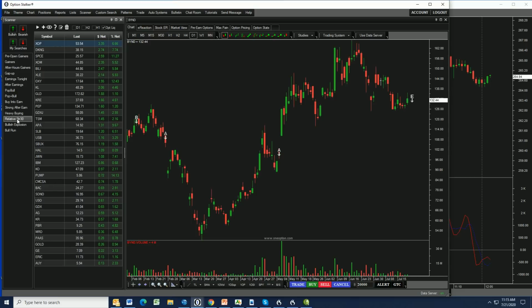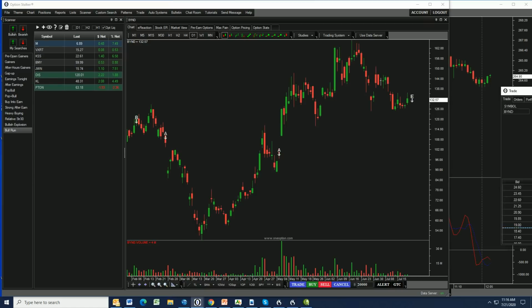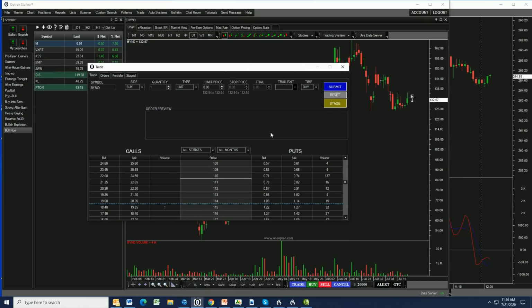Might have been on a relative strength 30 search, but in any case, it was just recently on one of the searches. And I do like this stock because you can see that horizontal breakout right there. We've touched that breakout a couple times, 1, 2, 3 times. And that support seems to be coming in down here around the 114 level. So I'm going to click on trade. I'm going to bring up the option chain. I'm going to move that over.